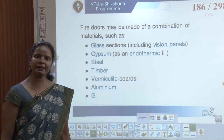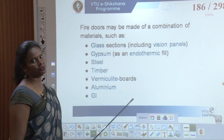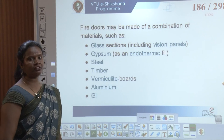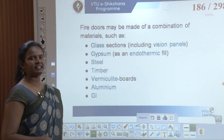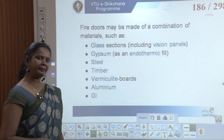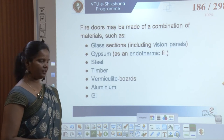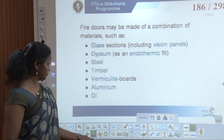So fire doors may be a combination of materials, such as glass, which is used for vision panels, and gypsum as an endothermic fill, which you see on the sides. It could be of steel, timber, vermiculite boards, aluminium, GI. All these different materials could be used.